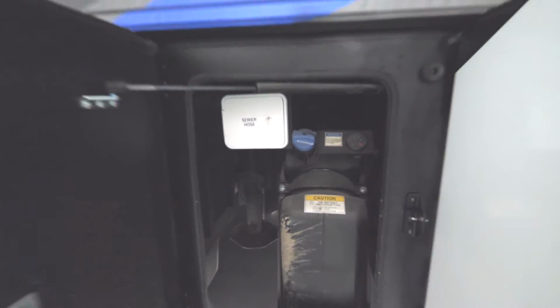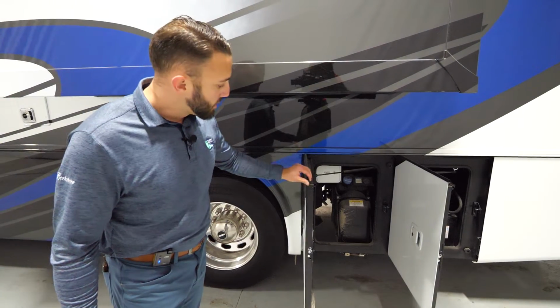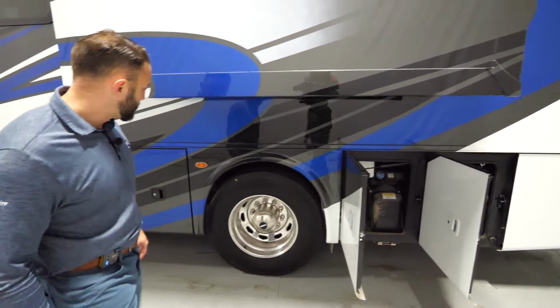Here on the driver's side aspect then too, you have your DEF tank, your diesel exhaust fluid. It's a 13-gallon tank. You also have a nice storage area there for your sewer hose.